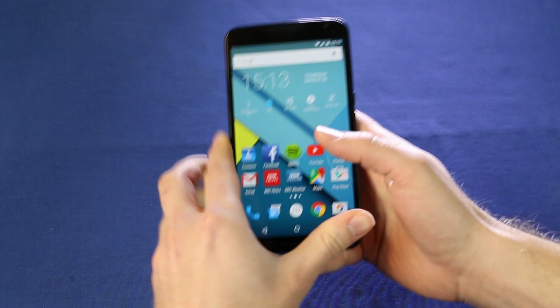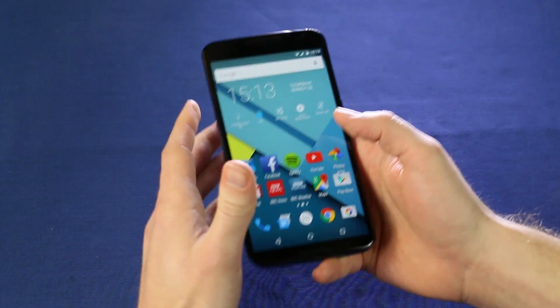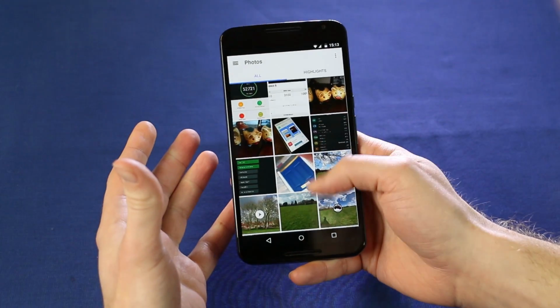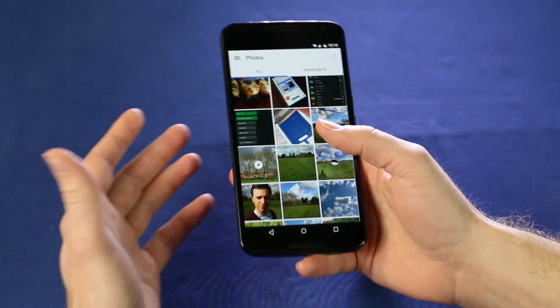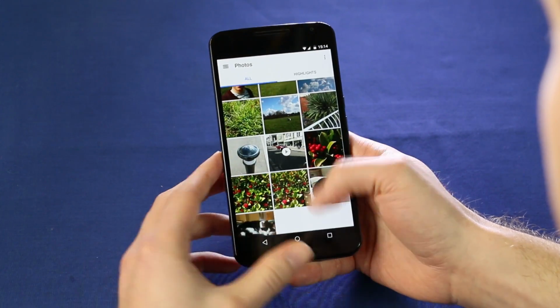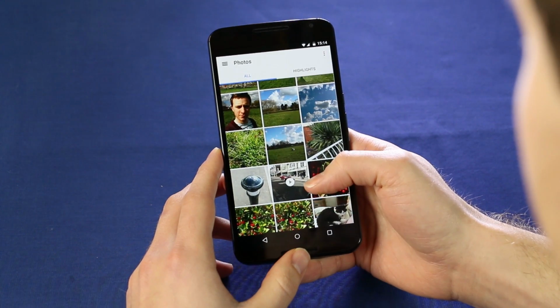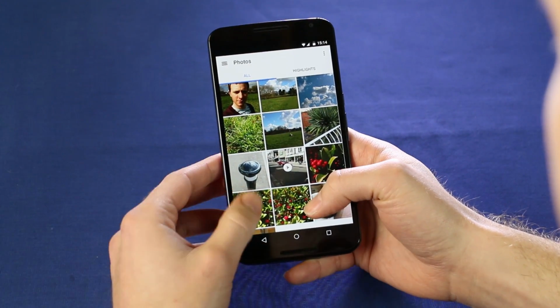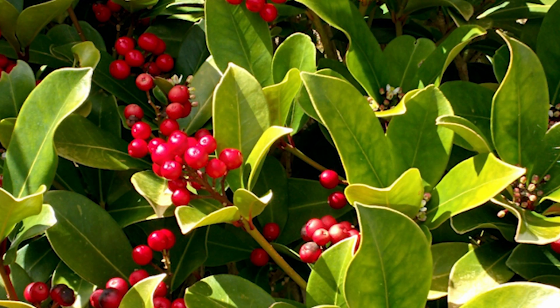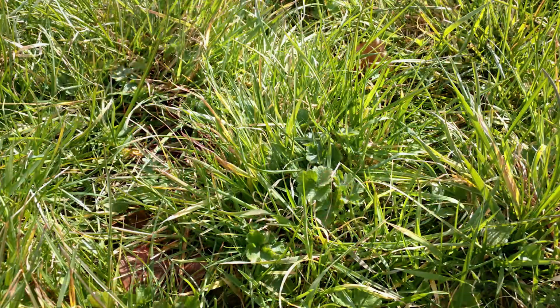The specs are good, it all sounds good on paper, but obviously as with all cameras and most components, it's best just to try them, and the proof as always is in the pudding. So let's take a look at a few pictures I've taken, and overall I'd say the camera is pretty good. Let's start with this picture of some berries on the bush. Detail is good in well lit environments, although if you zoom in you do lose detail a little bit.